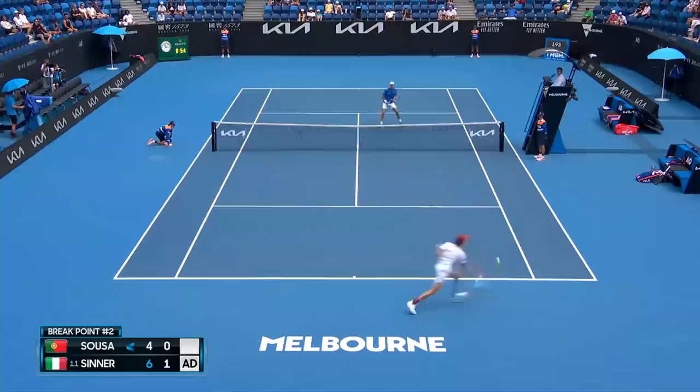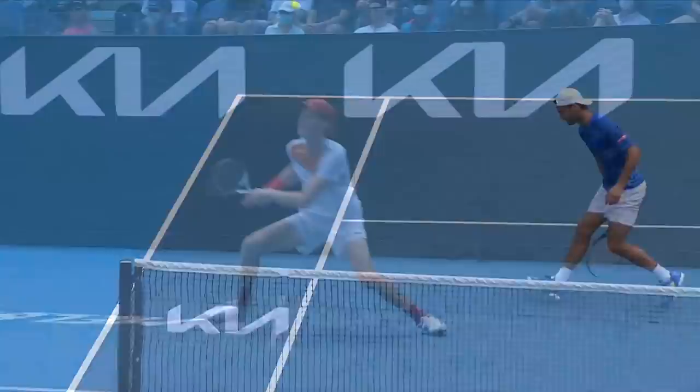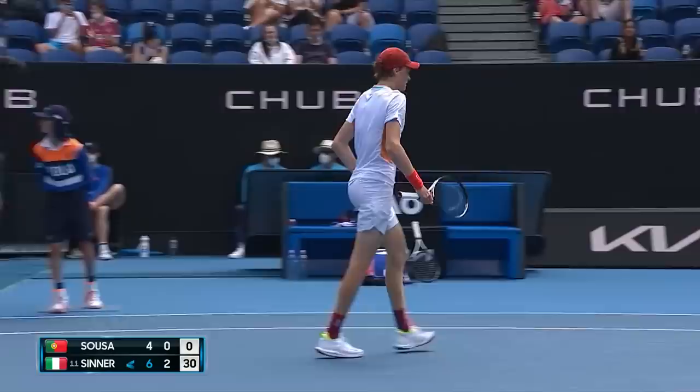Showtime! Outstanding work. Well, Sousa didn't do a lot wrong here either. Didn't quite put that away with enough angle, but gee, this is a good hustle and quick for a big guy. He's starting to play well here now. And this is what we expected. I mean, he played well in Sydney last week at the ATP Cup.